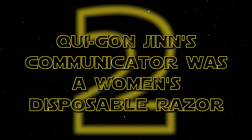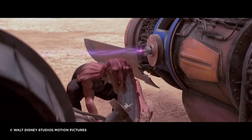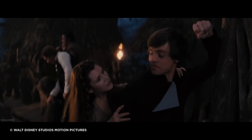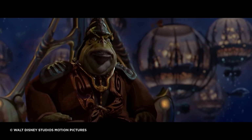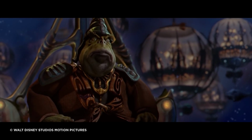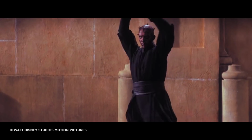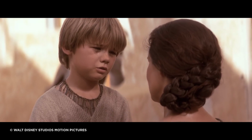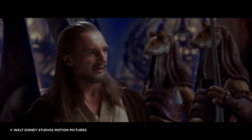Number 2. Qui-Gon Jinn's communicator was a women's disposable razor. The Phantom Menace was George Lucas's return to glory, and it was also the first time Star Wars crept into the modern era. It had been nearly 20 years since the final film of the original trilogy released, which meant the prop designers and set dressers had much cooler toys at their disposal. You'd think that, right? Well, as it happens, as the world was getting used to flat-screen TVs and DVD players, folks like Qui-Gon Jinn were busy using disposable razors to communicate.